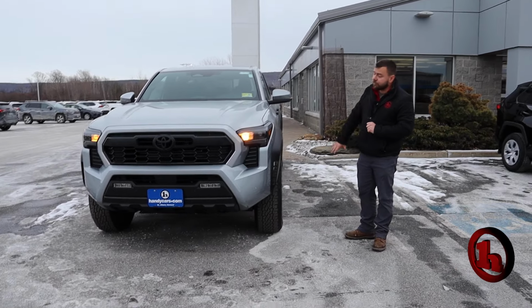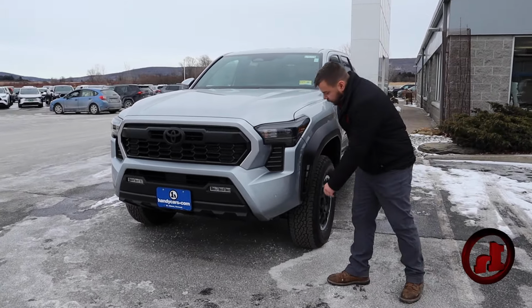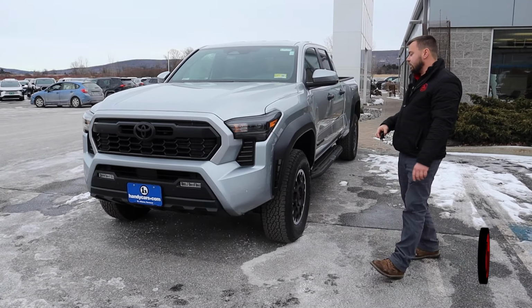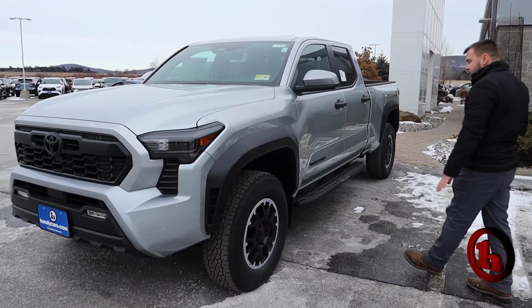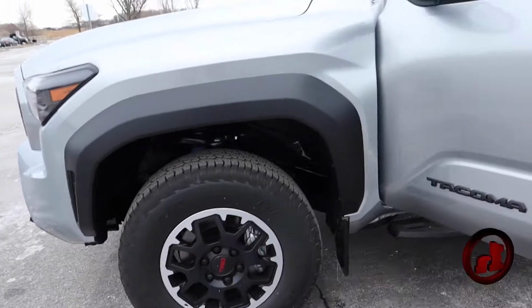As you can see in the front, very, very different styling. It's got the parking sensors in the front too, which is nice as well. Full LED lights. Does have a full box frame as well. Again, 2.4 liter turbocharged engine. This is not the hybrid variant of it.